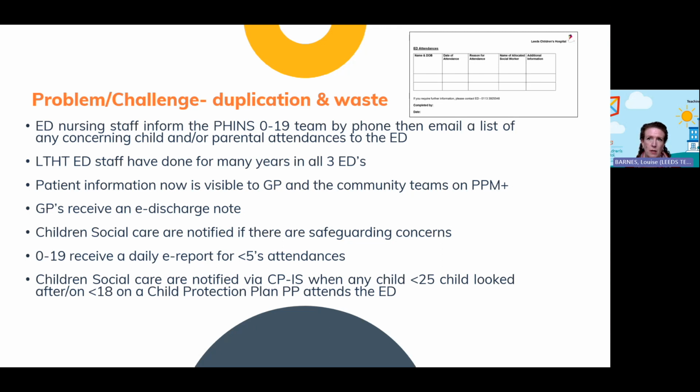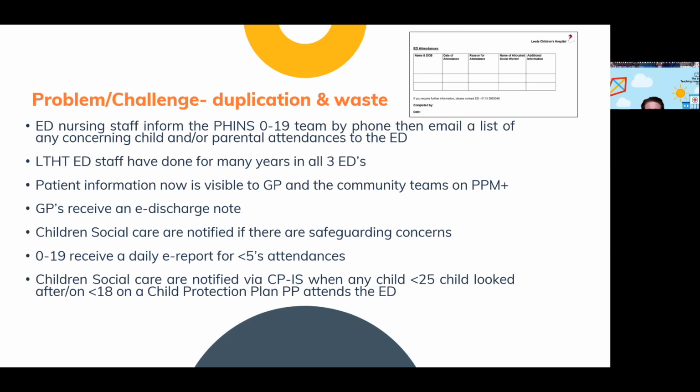And if children have come in through our ED and they are known to children's social care because they're on a child protection plan, or if they're a child looked after, then there's a little flag on Symphony that pops up that says CPIS that lets the social worker know that they've come in. But the little table at the top is an additional measure that ED staff have been doing. So they complete this and they let the 0 to 19 team know still about the under 5s, but also the over 5s. And they've been doing this for a really long time.